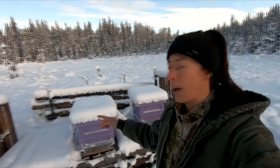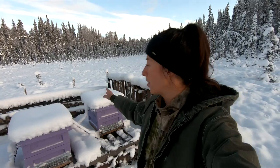Behind me, we have just two hives. We had three, and one of the hives swarmed in the summer, and that hive was just too small going into winter, so we did go ahead and combine them with this hive on the end. The one in the middle is the strongest. I'm hoping they're both gonna overwinter. This is my first year with bees, so we'll see how things go.